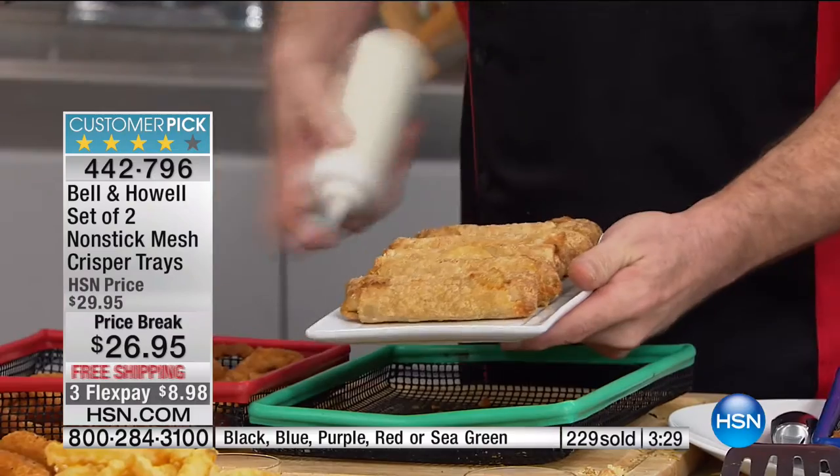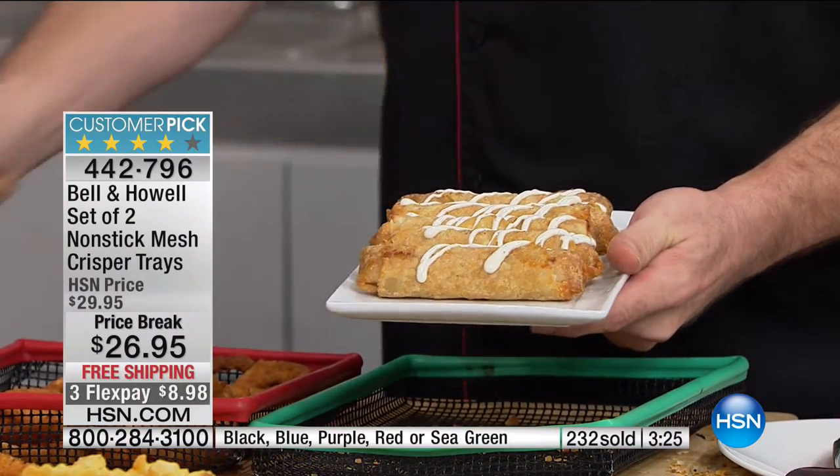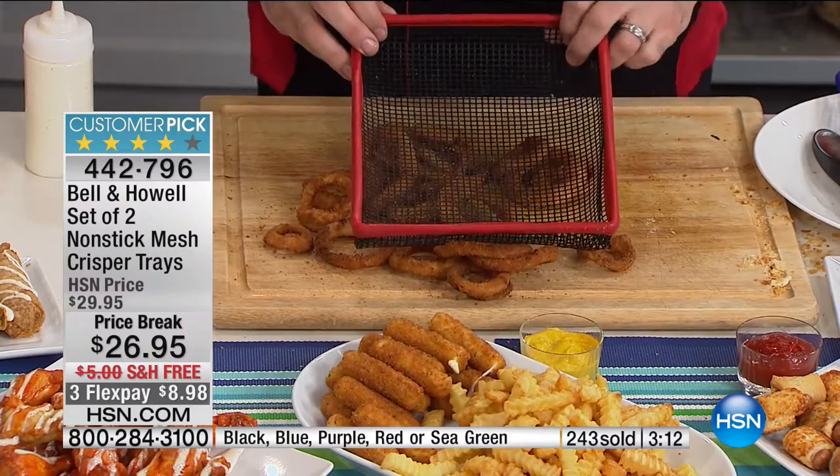That is about as perfect as egg rolls will ever get to look. Look at that. And you're doing this at home in a fraction of the time, cooking from the top and the bottom at the exact same time, saving you time, saving you money, saving you fat, saving you calories, saving you cholesterol. Bottom line, if you love your crispy treats and you hate the cleanup, then this is absolutely the way to go.